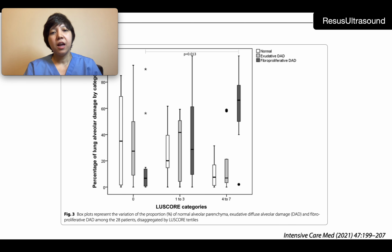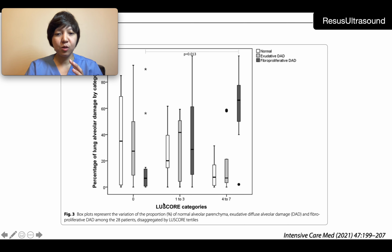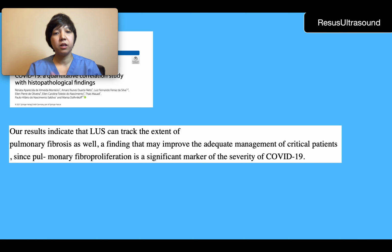So there you go. And the last one, I'm just going to wrap up. It's pretty easy. As you can see here, when you have a high lung ultrasound score, with the patterns that I mentioned before, white lungs, consolidation, air bronchogram, this patient would have histopathological fibroproliferative diffuse alveolar damage. In this paper, they conclude and discuss that lung ultrasound could be another option, a marker to see if there is any extent of fibroalveolar damage.